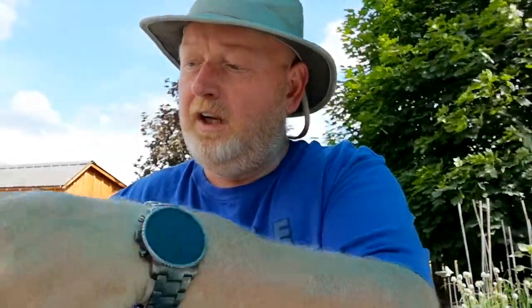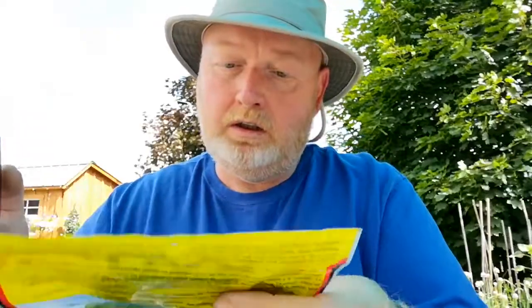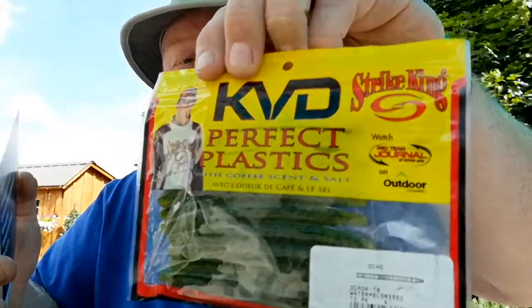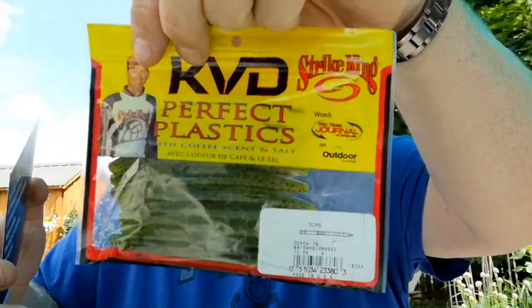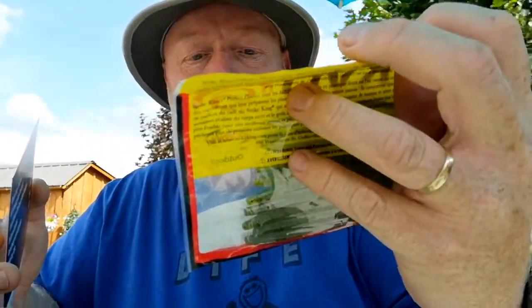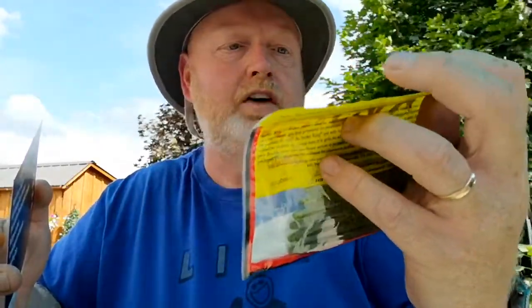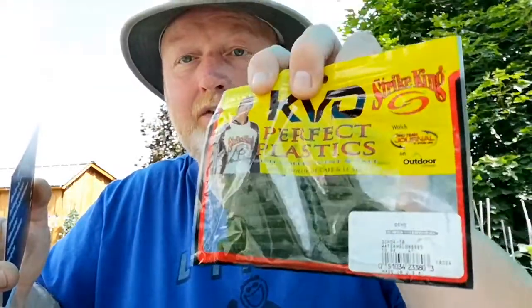We have the Strike King Ocho, which are watermelon seeds, plastic worms. They look like they're like 8-sided or something. Ocho, I guess. Watermelon seed, 4-inch. So try those out. Many different tactics I can use with those. Texas rig 'em, Carolina rig 'em, wacky rig 'em. We'll give it a try. We'll see what we get. Actually, yeah, there's the list. Those retail for $4.99. All right. That's everything that was in the box.